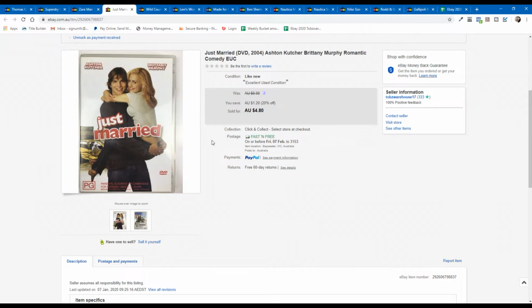This is just a DVD I had lying around. I chucked it up, and someone bought it. But I've now decided to take all media off this eBay account. I'm going to put all my media up on a different eBay account, just to keep them separate, because otherwise it's going to affect my average sale price if I sell too many DVDs on this account, as you can imagine. I sold this one for $4.80 with free postage. I just send it in an envelope with one stamp, easy enough.